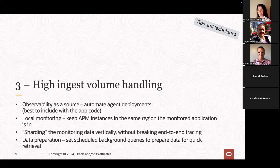One thing is, first, observability as a source, right? Make sure that your instrumentation, the agents, are automated in the deployment cycle. When you deploy an app, whatever version, make sure that that agent is part of your code, so you don't have to manually or through automation add it later. Make sure that when you deploy it, whether it's for a development cycle or for a test cycle, that instrumentation is there and it automatically shows up in your data set.